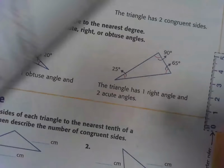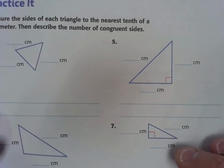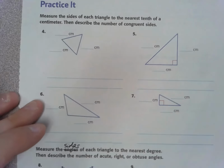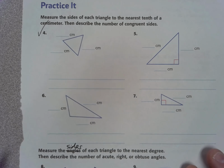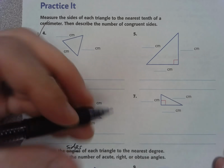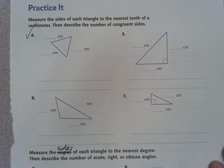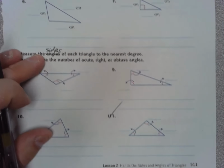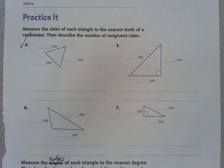Your only homework tonight is 4 through 11. You don't even need your homework sheet. So your homework tonight that you're doing right now is only 4 through 11. Okay, you don't need your homework. I just want you to do those 8 problems. And remember, measure the sides and then describe the triangle again. Okay? Yep, just on this page, 9 through 11. Okay?